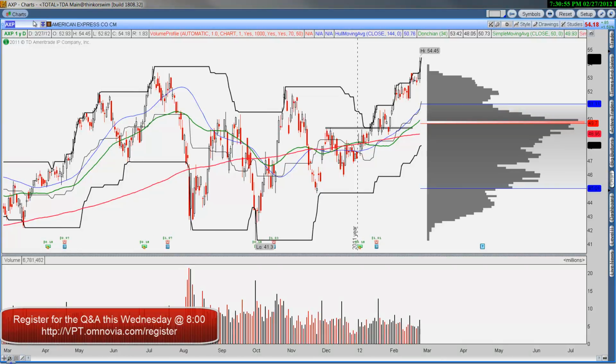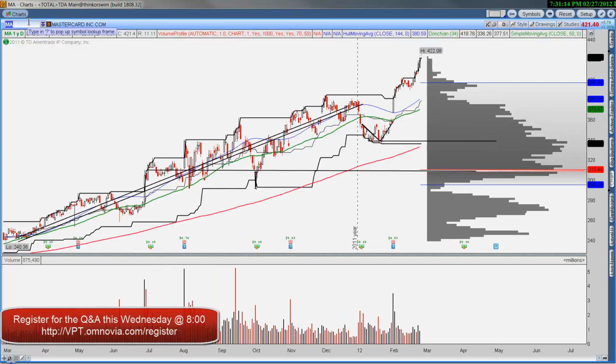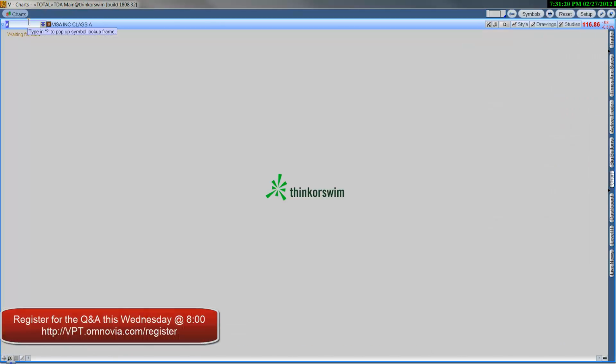American Express, nice day today. Kind of bummed that I've sold some, but given that my cost basis is well below 50, I will have no problem adding on to this and reestablishing a bigger position. That's just how it goes sometimes. American Express goes to MasterCard, and obviously you can see new highs on MasterCard.